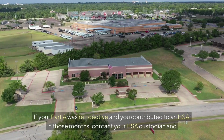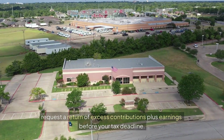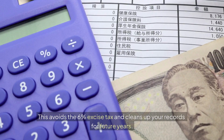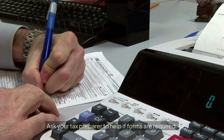If your Part A was retroactive and you contributed to an HSA in those months, contact your HSA custodian and request a return of excess contributions plus earnings before your tax deadline. This avoids the 6% excise tax and cleans up your records for future years. Ask your tax preparer to help if forms are required.